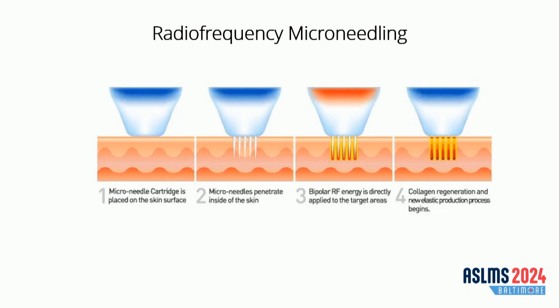So there are a few different technologies that I use frequently in my clinic, starting with the least invasive, least aggressive, radiofrequency microneedling. So this is a dual technology device that simultaneously microneedles the surface while delivering bipolar radiofrequency heat deeper down to stimulate collagen production. We have a couple of these devices in my clinic, so I'm just showing a video of me performing one of these treatments.